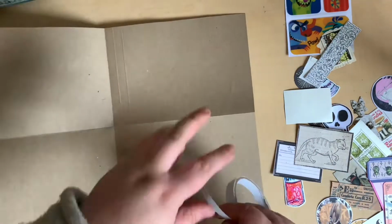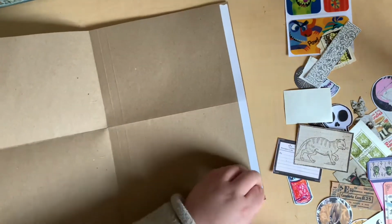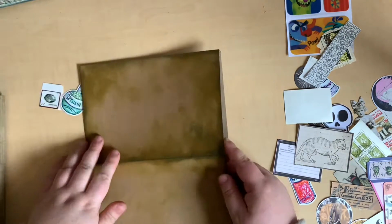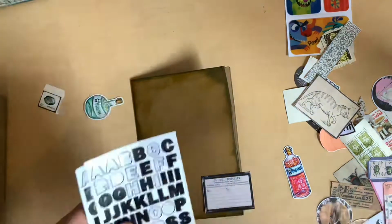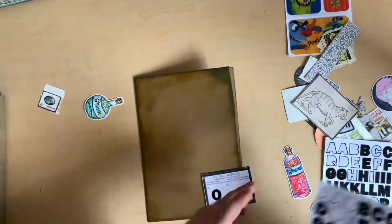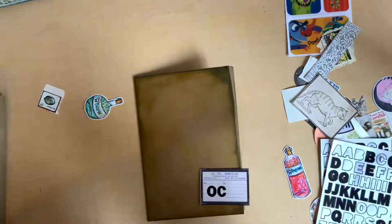Here I'm grabbing some double-sided tape and using that to stick the cover together. Because it was a folder, it flips open like this, and I didn't want it to. I have left the edges openable, so I can tuck things into the cover like big giant pockets if I want to. If something comes up that I want to tuck in there, I've got that ability, but I didn't want it to be too flippy floppy, so I stuck that top part down.